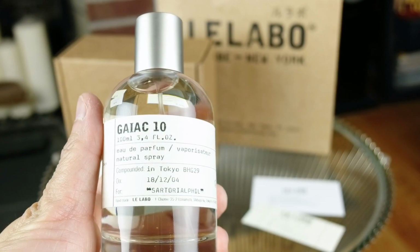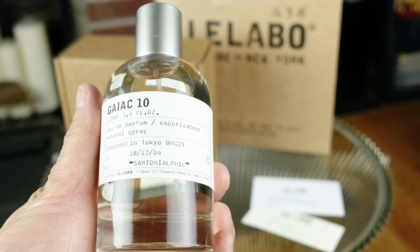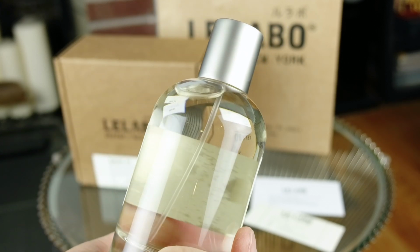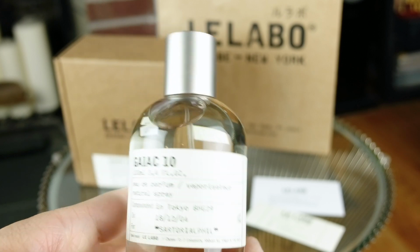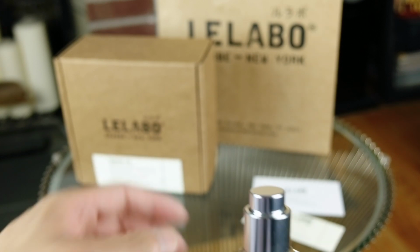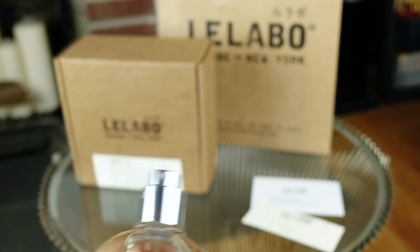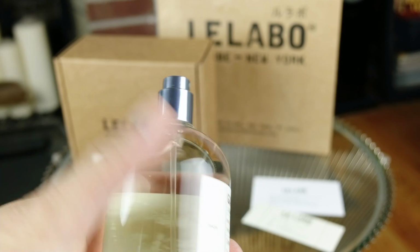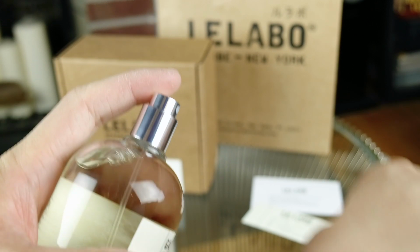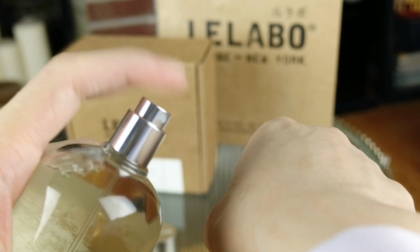And the label is basically the same as the one I showed you on the box. Compounded in Tokyo, the date, and then the custom label for the name. So nothing too different, because this is the same bottle they use. And the cap actually feels like it might be made out of metal. So I haven't sprayed this yet, so I think the straw should still be empty. And I'm gonna spray it for you guys. And whoop, there we go.